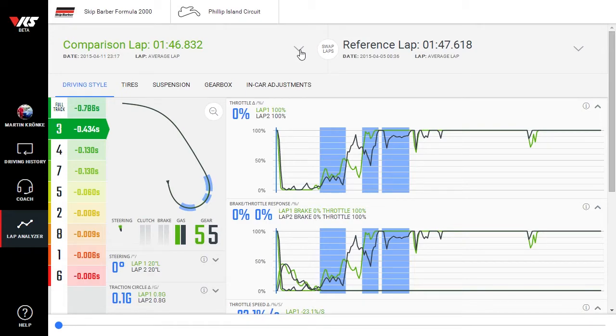Select sector 3. In this example, we see that there is indeed an improvement of 0.434 seconds. The throttle pattern of the average lap has changed as intended.